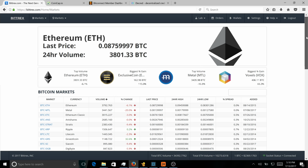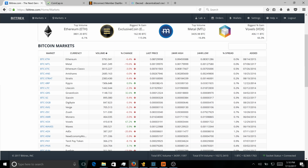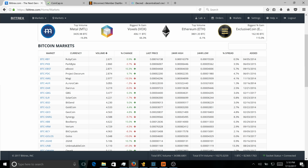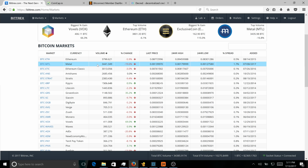A quick run over of Bittrex. You can look at all the markets right here. If you click on any of these top tabs, it will arrange them in order. So let's say you want to know what cryptocurrency is doing the most volume today, we would see it's actually ETH coming in at 3,790 Bitcoins worth of volume. Next up, we got a new one, Metal. Change percent, same thing.